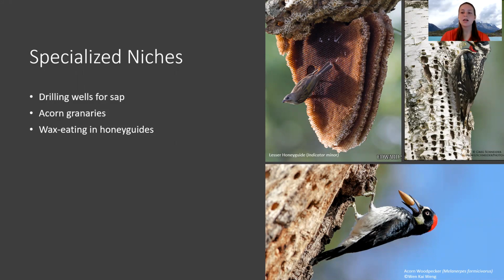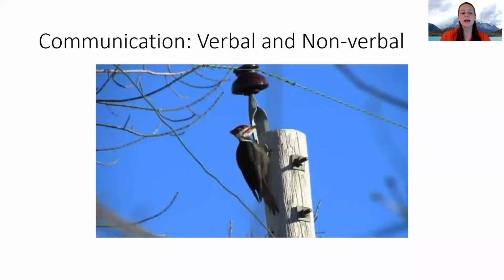rapidly into trees. This morphology is crucial to their feeding strategies, but it also gives them a unique method of communication. They can communicate both verbally and non-verbally. In this clip, the pileated woodpecker will drum and then he will call. The exact purpose of drumming is not always clear, but seems to indicate territory dominance and assist in mate attraction.